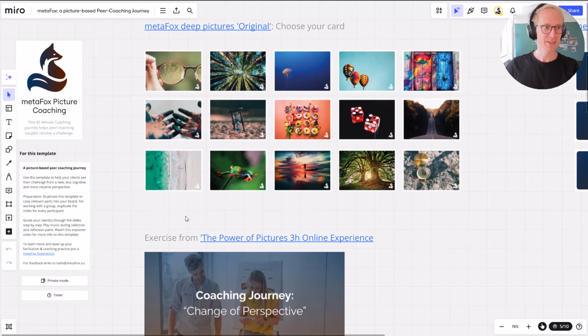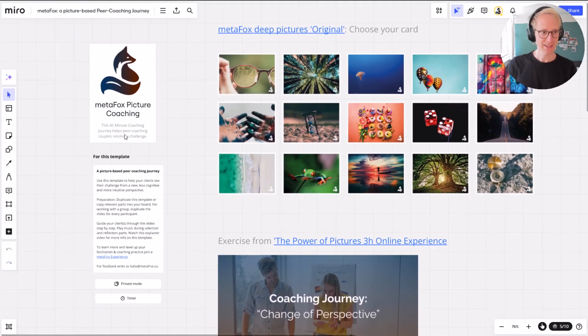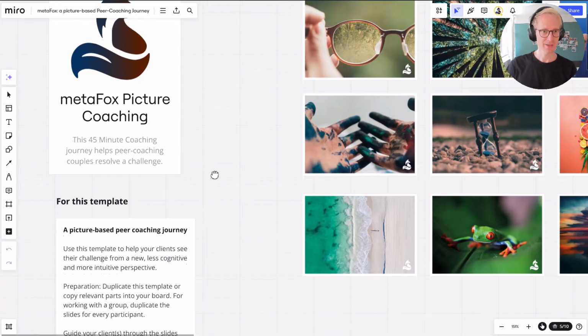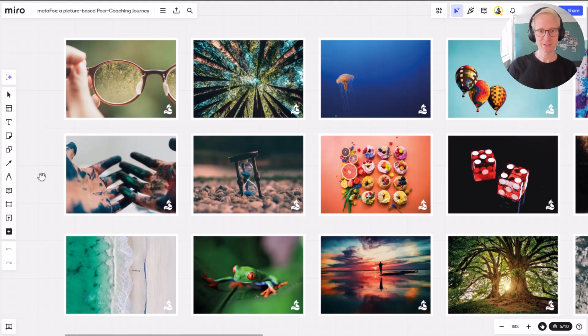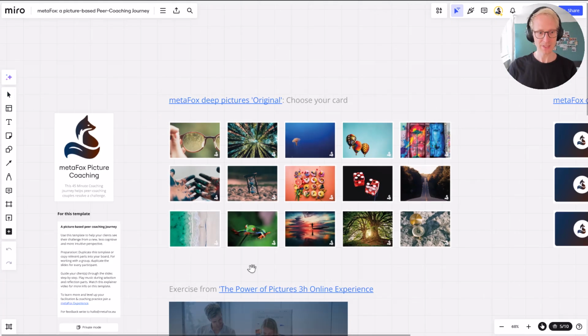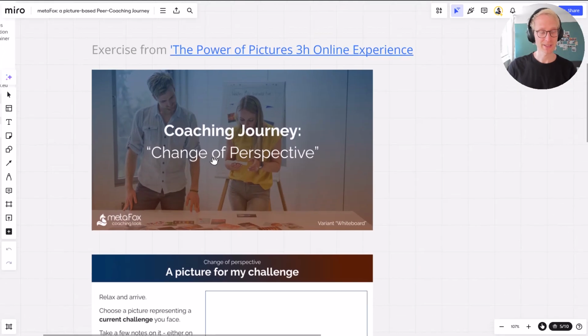What you can see here is a Miro template that's freely available, provided by us. And as you can see here, we have created this as a 45-minute peer coaching journey that helps your clients to resolve a personal challenge with pictures. Pictures have the power to give people a new perspective on the issue, and that's exactly what we are doing here. This is a short example exercise that you can, of course, adapt to your needs.